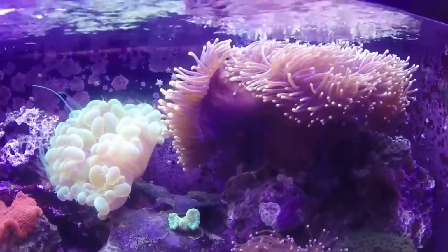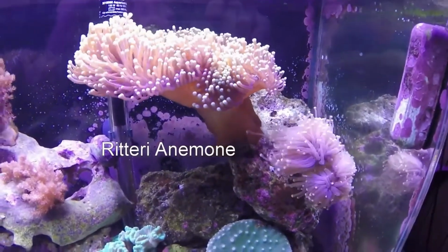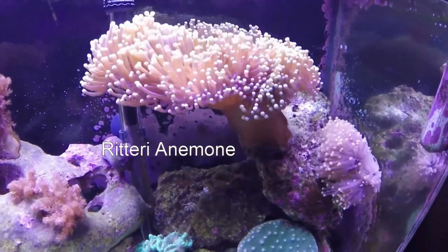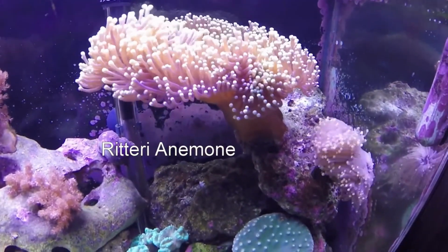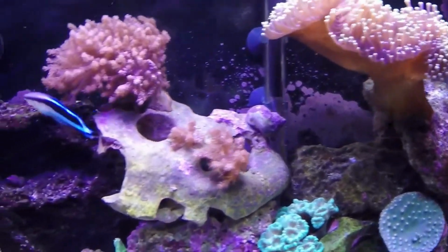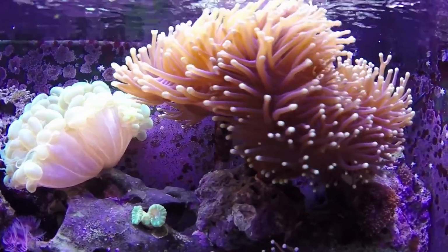Origin is the Indo-Pacific area. Do Ritteri anemones split like rose bulbs? It's a big question that comes up. And yes, they will split, but it seems very rare and not as common as rose bulbs do in my experience. The Ritteri I had in my 55-gallon tank was there for almost 2 years and never split. I never saw them do it.